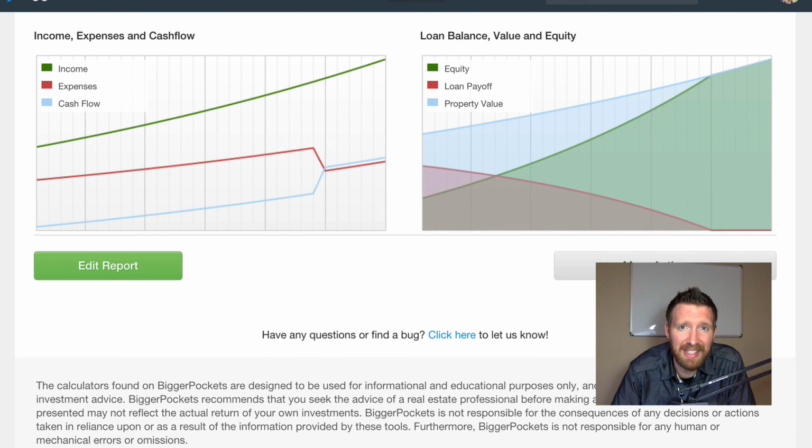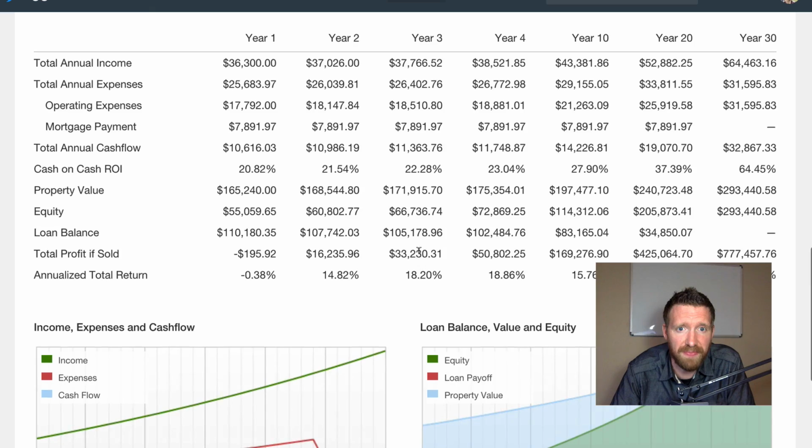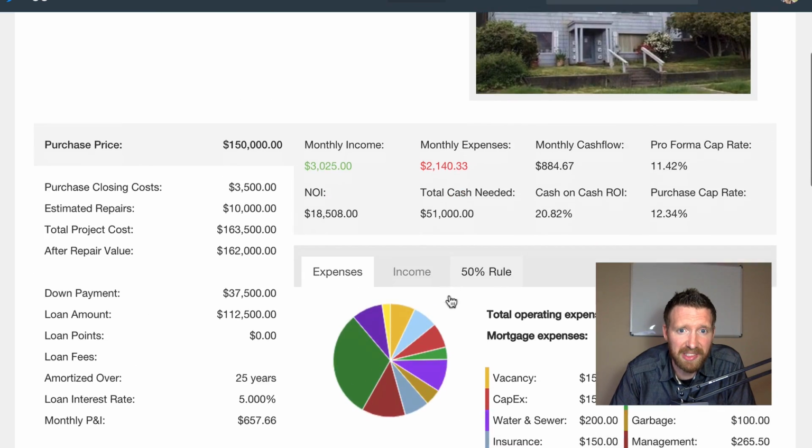So we talked about presenting the 6 C's when you're presenting a deal. If you go down here to more actions, you can actually download a PDF report. It takes just a second, so I'll click over here and explain while it's waiting. It takes about 10 seconds to generate.